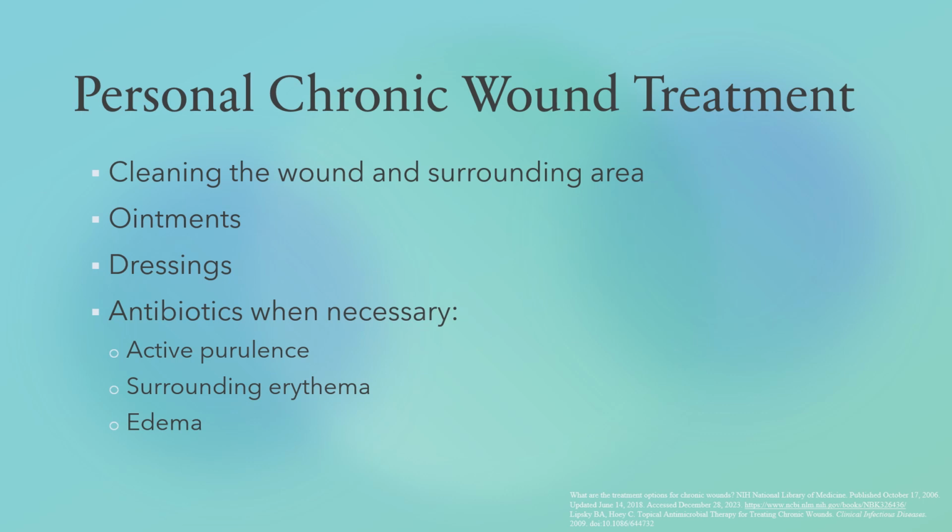This is a general overview of the many ways a person can take care of their wounds on their own. They can clean the wound and surrounding area and use ointments and dressings. Antibiotics may be necessary if there is active purulence, surrounding erythema, and edema. The infection status will determine if antibiotics are needed. If it is clearly uninfected, antibiotics are not needed. If you are uncertain, you can consider short-term topical antibiotics. If the wound is clearly infected, you want to use systemic antibiotics.